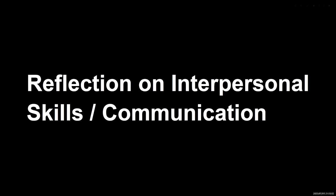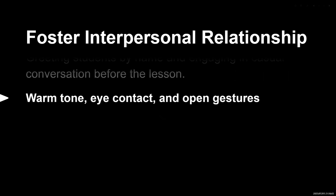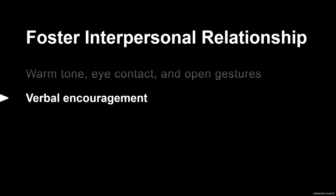In my simulated macro teaching, I focused on building rapport by greeting students by name and engaging in casual conversation before the lesson. I used a warm tone, eye contact, and open gestures to create a welcoming environment and signal that student voices mattered. Verbal encouragement such as "great idea" or "I like how you explain that" was used throughout to promote confidence and participation. These verbal and nonverbal behaviors aim to establish a safe place for thinking and contributing.